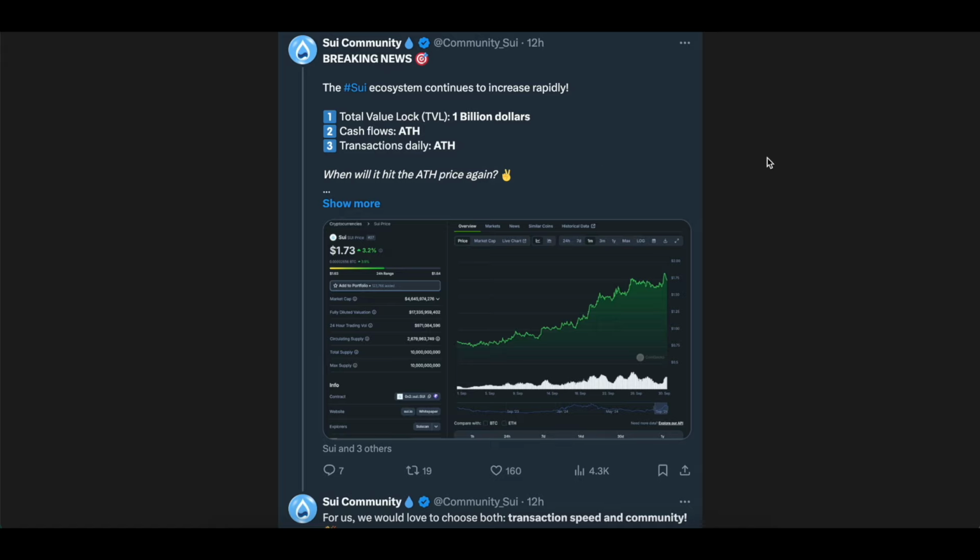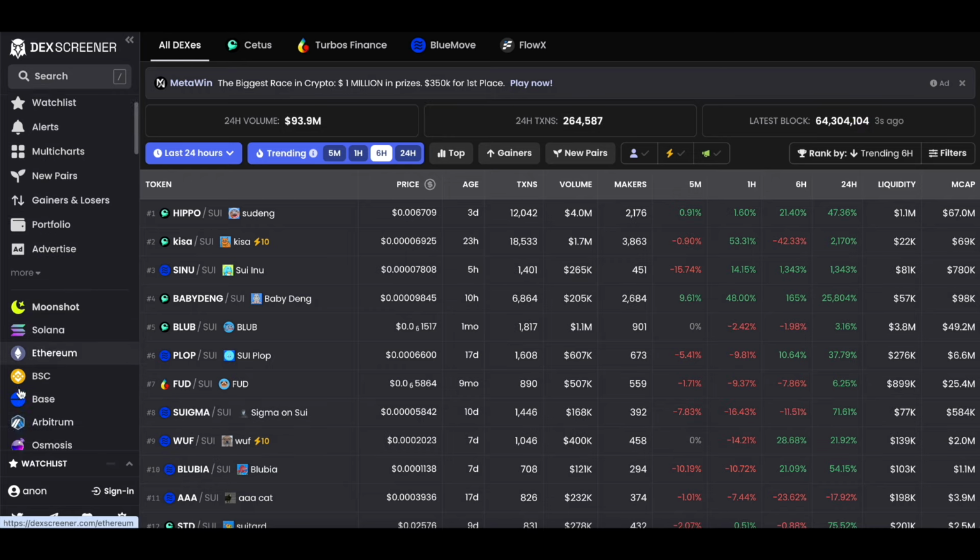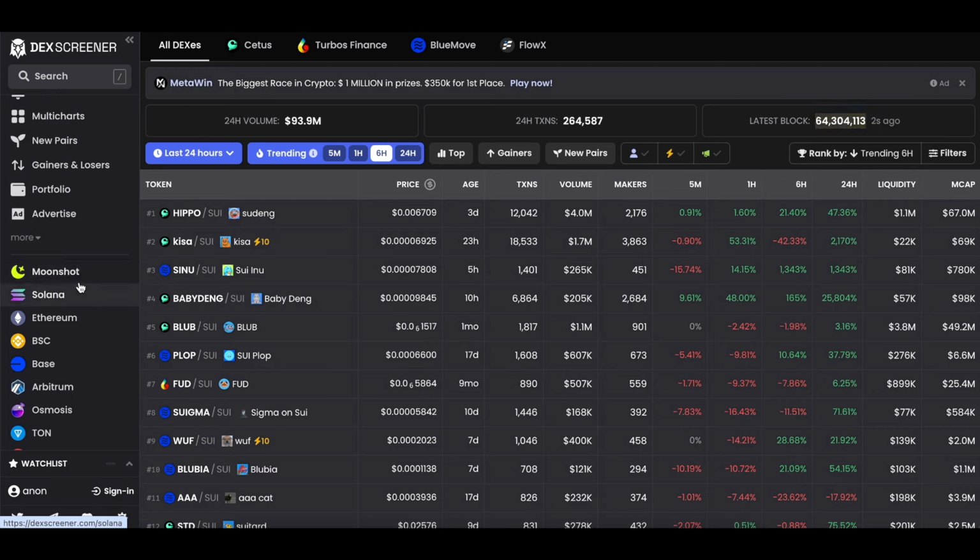The reason Sui is popping off is because its TVL, so its DeFi is increasing at an insane rate, better than any other blockchain out there. And that obviously means that its memecoins are seeing a lot of volume. So if we do look at the current volume in the last 24 hours on Sui blockchain, it's over 93 million. Now that's insane, okay? That's putting it up towards some of these top blockchains that we've been trading memecoins for a very long time.